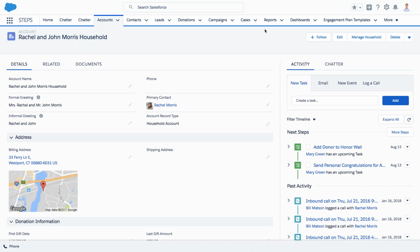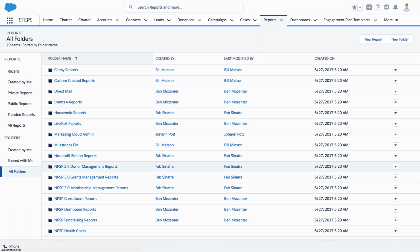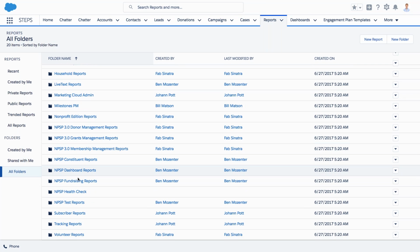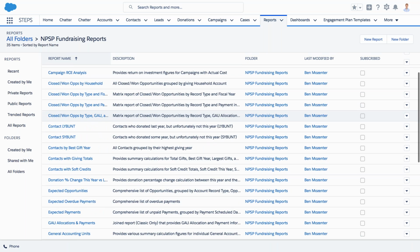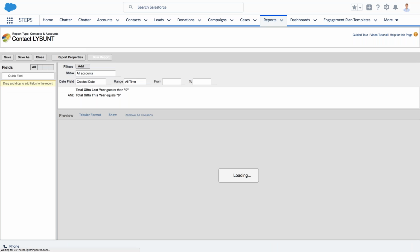Yeah, perfect. There's two things that I also want to discuss. I know I mentioned reports as well. Reports within the NPSP package, it has hundreds of reports that are out of the box within NPSP that you can look at here and start at any time. And here you can see the NPSP fundraising report that we have, last year but not this year. Again, hundreds and hundreds of reports that you can start. And hopefully you can edit them at any time you have access here.